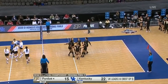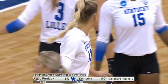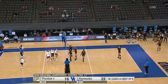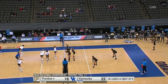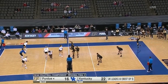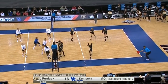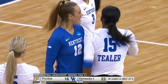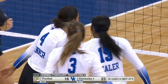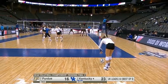Back to Stumler, who misses that ball out of bounds. Good pass under a little bit of, oh, Taylor again unloading down the line. Now Kentucky is 2 points away. Wow, they gave her some space and she took it, crushed that ball down the line.